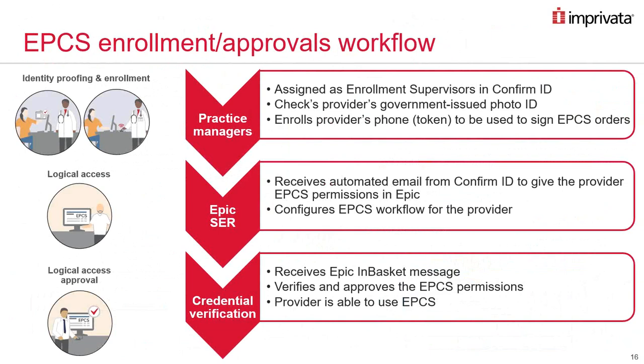Then within the EHR, again specified by DEA regulations, the EHR system has to send a message within the system to another group that gives the final approval. At some organizations, this is a physician role. We felt that at WellSpan, we didn't want to bother a physician with having to say, yes, I recognize my colleague, and I hereby grant that person access and permission to use our system for electronic prescriptions. We thought that sat best with our credential verification office. We have a centralized credential verification office, so we delegated that responsibility to them.